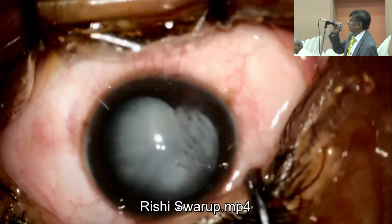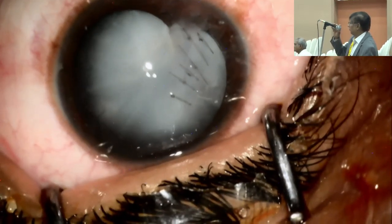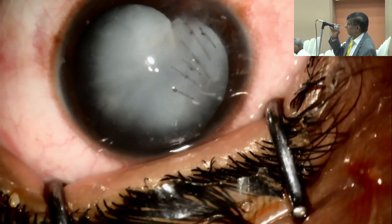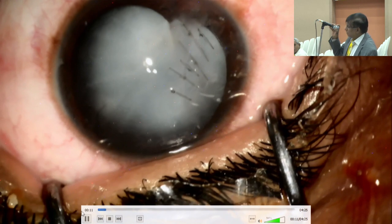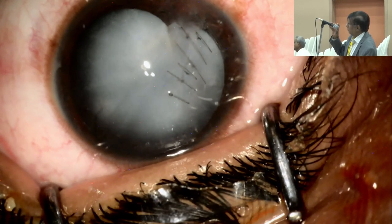Swarup, you have done a wonderful job, but post-op, if we get a corneal scar and the vision doesn't improve, how do you tackle it? You've done a wonderful job, everything is fine, the macula is okay, this is a traumatic cataract, no glaucoma, nothing. But because of this corneal scar, the vision doesn't improve. What will you do?